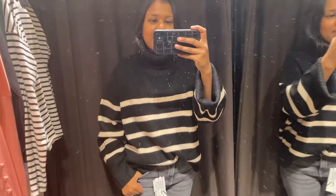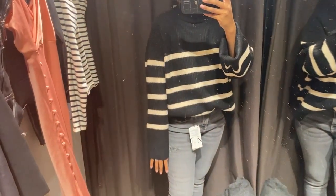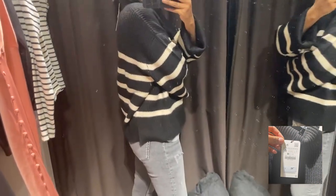So I picked up this stripe polo neck, turtleneck, however you want to say it. I really like this. I had to resist buying it as I have probably enough striped tops, but I really did like this one and I was very, very tempted. It's a really good length.